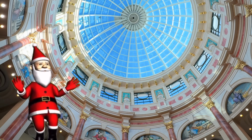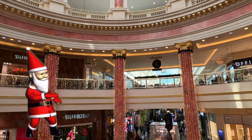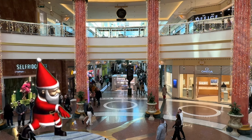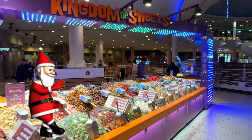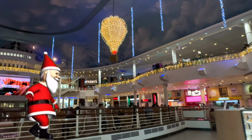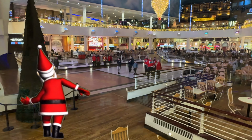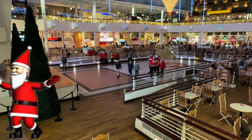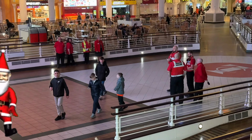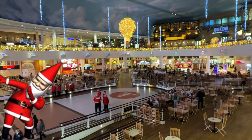Wow, always love a trip to the Trafford Centre, especially at Christmas time. Check this one out, the Kingdom of Sweets. That looks pretty amazing. Food hall's looking pretty quiet. Welcome to the Great Hall. Plenty of security down there. Don't know what's going on down there. All having a good meeting.